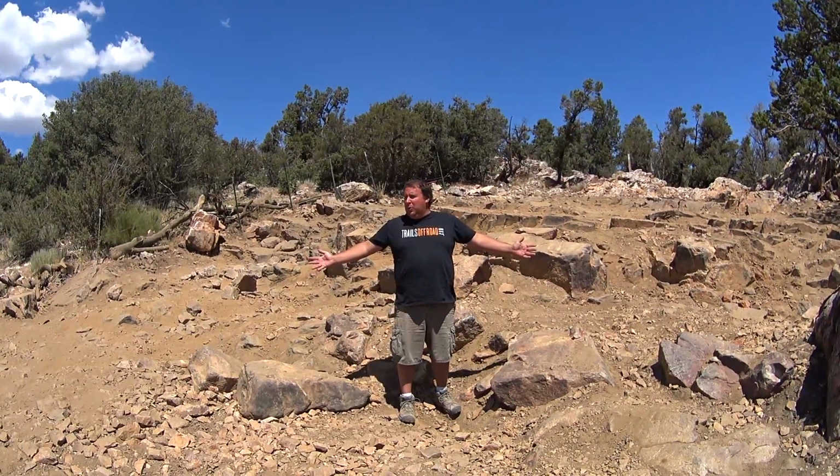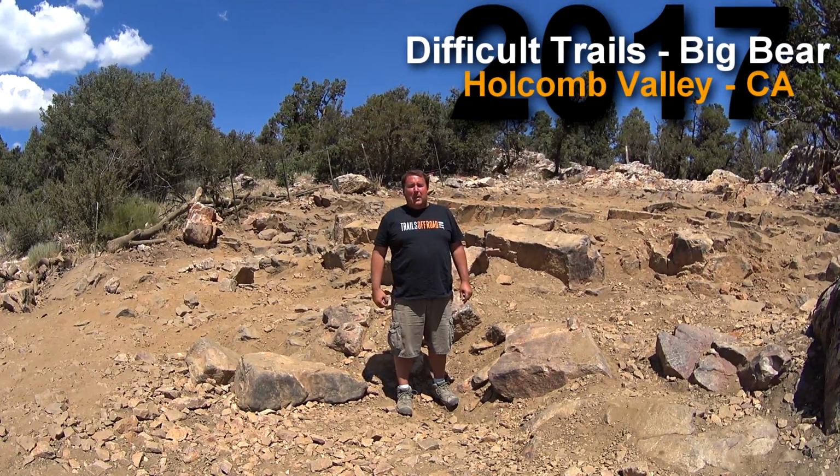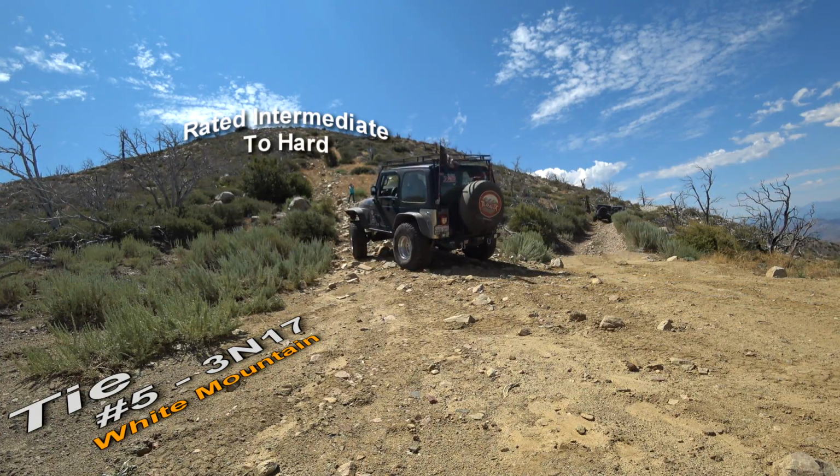We're here on Gold Mountain in Big Bear, and these are my 5 favorite trails in the Big Bear Holcomb Valley area. For the number 5 slot, I have 2 trails that came to mind. The first trail I want to talk about is White Mountain.